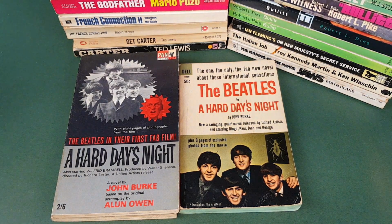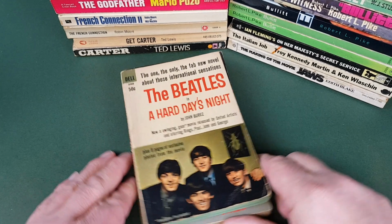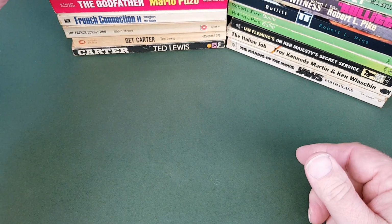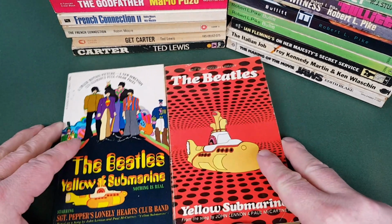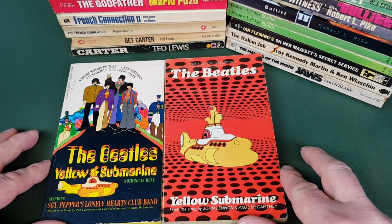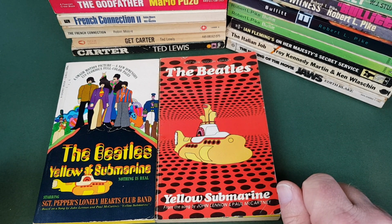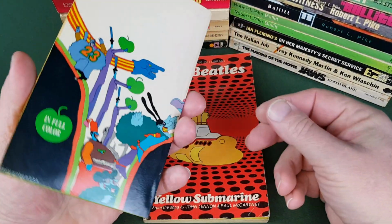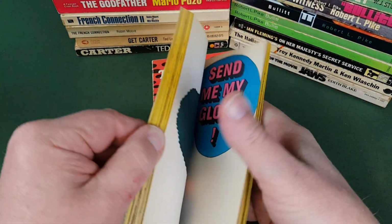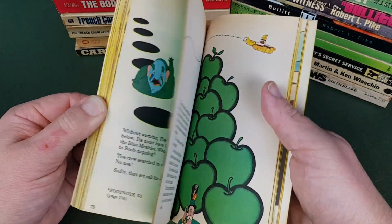Now, I do love the Beatles, and this one I've sneaked in really because, once again, it's a fantastic, fantastic movie tie-in, and that's to Yellow Submarine, the animated one. Now, this is the British and American editions of Yellow Submarine. They've got different covers, but they're pretty much identical inside. And if you remember that great animated film, just have a look at this inside. It is just the business. It's the most gorgeous book.